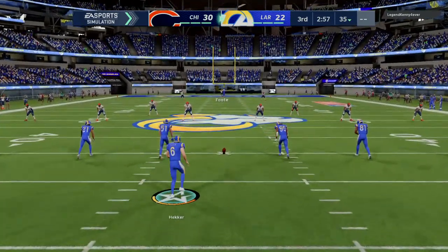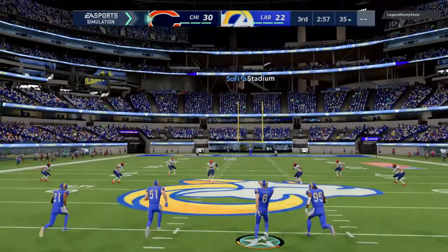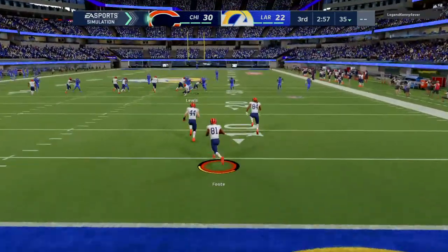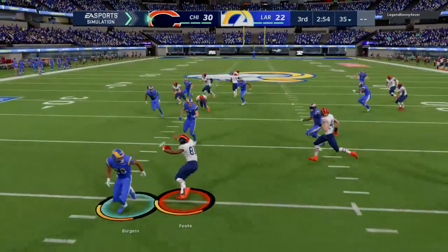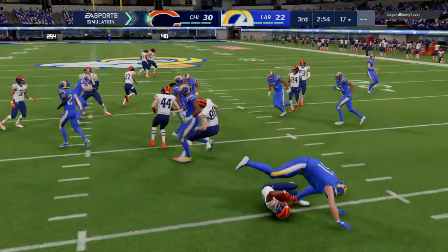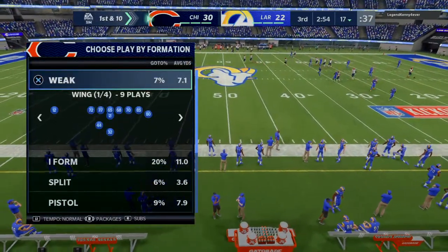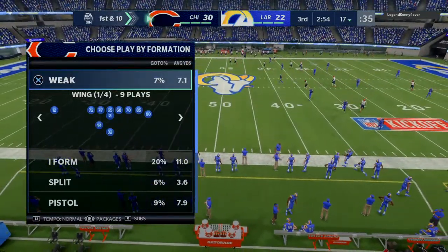So the lead trimmed down to 8 as here comes the kickoff, and it's away. Takes this about 5 yards deep. And no chance to get away as they'll get him down at about the 17-yard line. 1st and 10 at their own 17-yard line.